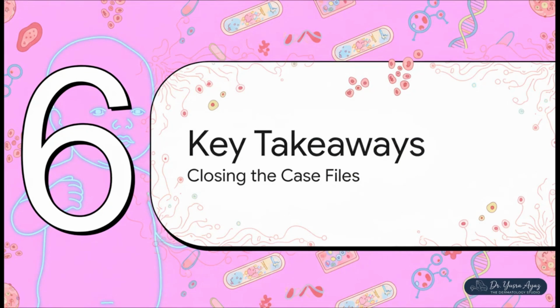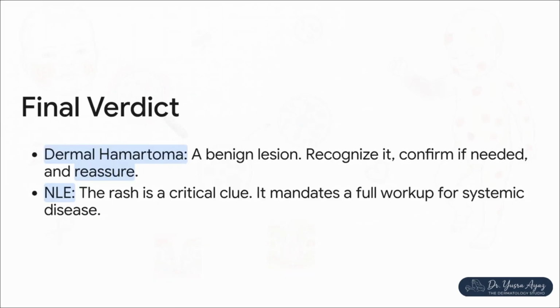Okay, we've solved 2 very different cases today. So let's boil it all down to the key takeaways, the stuff you really need to remember. Here's the bottom line. Case 1, the medallion-like hamartoma, is a classic look, don't touch situation. Your job is to recognize it, maybe do a biopsy to be sure, and then reassure the parents it's benign.